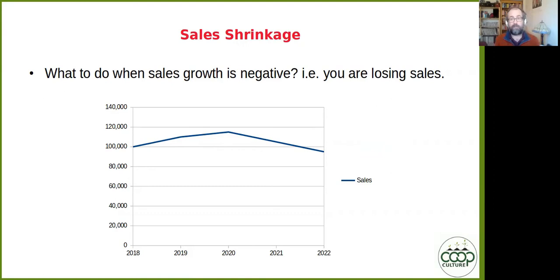Now, usually when this happens, if you're in a co-op, the co-op itself will start to panic. Or if you're a co-op development worker or community business supporter, the client will come to you quite agitated. "Oh no, it's a disaster. We're not selling as much as we used to." And one of your roles is to tell them, okay, it's not a disaster. We need to come up with a plan. We need to work out how to reverse the trend. But a useful bit of information for that is, how long have you got? How long can your sales continue declining along this trend before you make a loss?